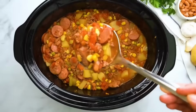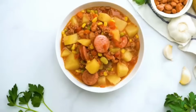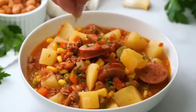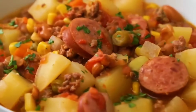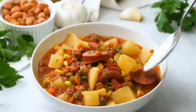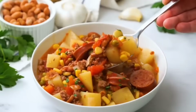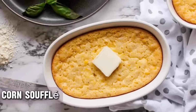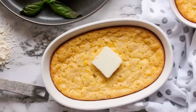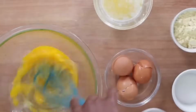Cowboy stew's durability and popularity among outdoor workers underscore its role in the folklore of the American frontier. The recipe's evolution over time incorporated local and available ingredients, showcasing the stew's flexibility and the improvisational skills of those who made it. Corn soufflé presents a refined twist on traditional American ingredients, combining the native sweetness of corn with the airy texture of a classic French soufflé.